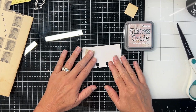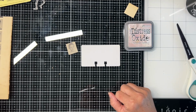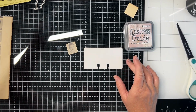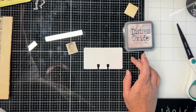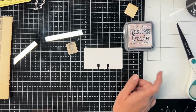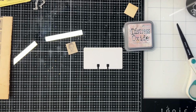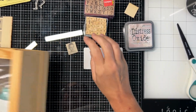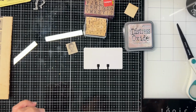It was the first thing that came to my mind with velvet. I do have some velvet somewhere, but I don't know where it is. Shocker. And we need vowels. Where is my... Oh, I know what we can use. Okay, we just have some alphabet stamps here, so I don't know what we'll use. Okay, and then we have, what was it?